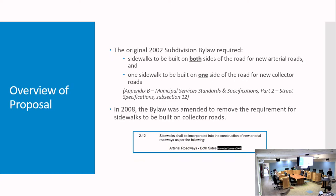So our original 2002 subdivision bylaw required sidewalks to be built on both sides of the roads for new arterial roads, and one sidewalk to be built on one side of the road for new collector roads. In 2008, our subdivision bylaw was amended to remove the requirement for sidewalks to be built on collector roads altogether. Down below, you can see the excerpt from our subdivision bylaw that outlines what the new language looks like. So it only requires arterial roadways to have sidewalks, and it's on both sides.